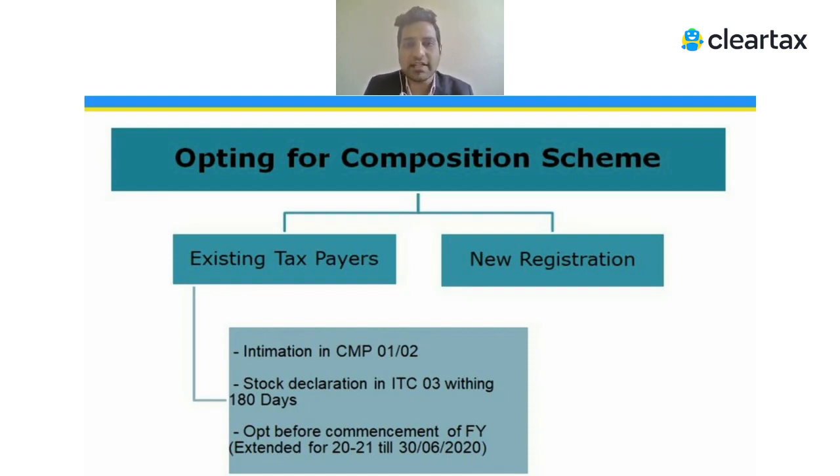For existing taxpayers, there were two categories of people. One was those people who were registered under the earlier law, as in service tax, VAT, or excise, as on 1st July 2017. They were automatically migrated to the new system, that is the GST regime. They had to file CMP-01 for opting for this composition scheme, and when they opted, they were allowed to go for it. However, that is an old case now, that is not applicable, and those kinds of cases will not be seen. For now, the existing taxpayer can file CMP before the start of the financial year after which you want to opt for the scheme.